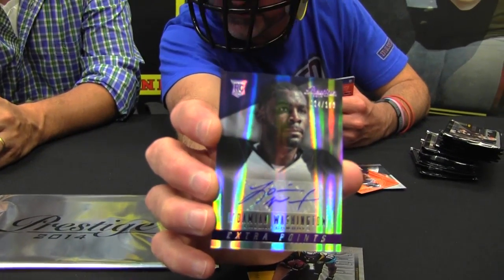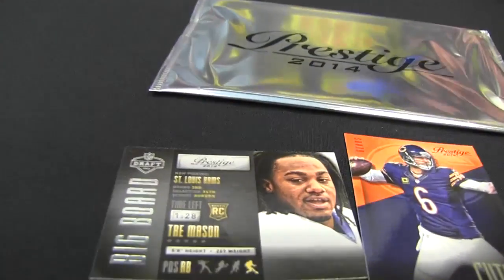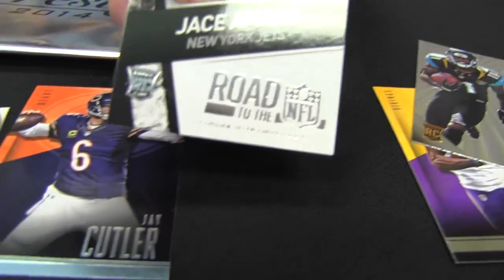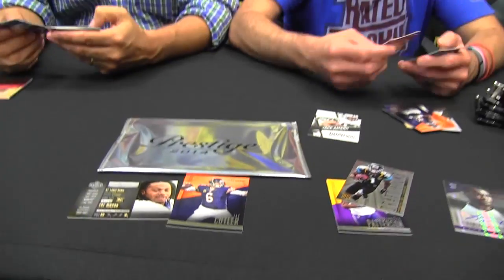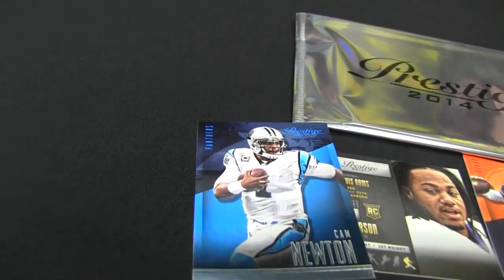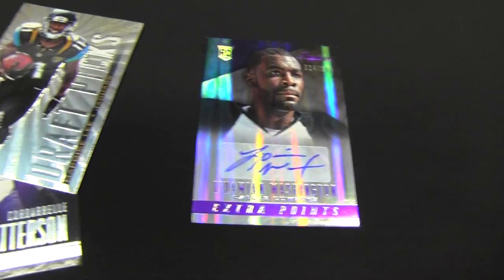Missouri receiver is Trey Mason. Oh, nice. You like that? I do. Here's a Jason Morrow, Road to the NFL. Trey Mason's got high upside there in St. Louis. He's a pinball kind of running back. Shuttle Cam Newton, he's pretty solid. Here's a Draft Day Standout, 2013 draft class.